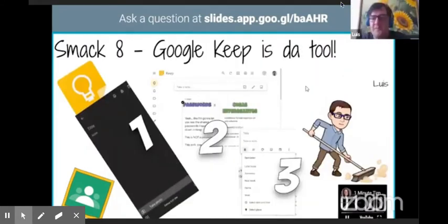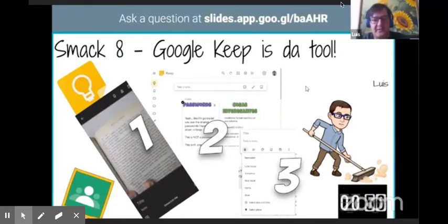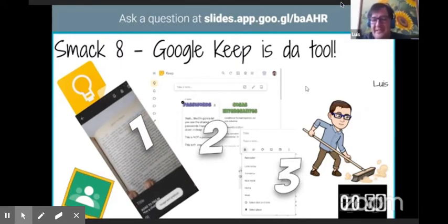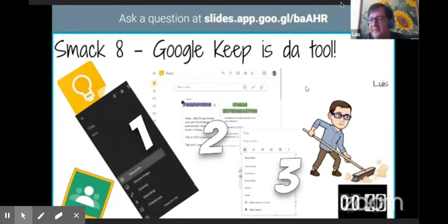Okay, so my tool that I use to keep organized is Google Keep. And Google Keep is 2 things. It's both the app on your phone and the app on your web browser. Both of them connect seamlessly, and anything you do in one will be seen in the other. And it's awesome to keep stuff organized. Not that I'm terribly organized, mind you.